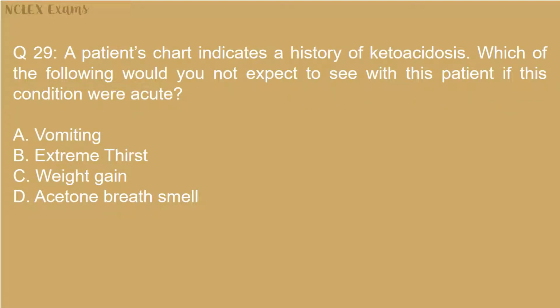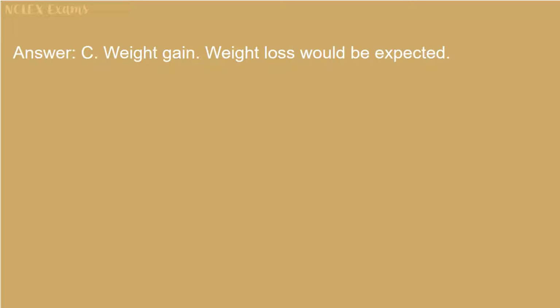Question 29. A patient's chart indicates a history of ketoacidosis. Which of the following would you not expect to see with this patient if this condition were acute? A. Vomiting. B. Extreme thirst. C. Weight gain. D. Acetone breath smell. Answer: C. Weight gain. Weight loss would be expected.